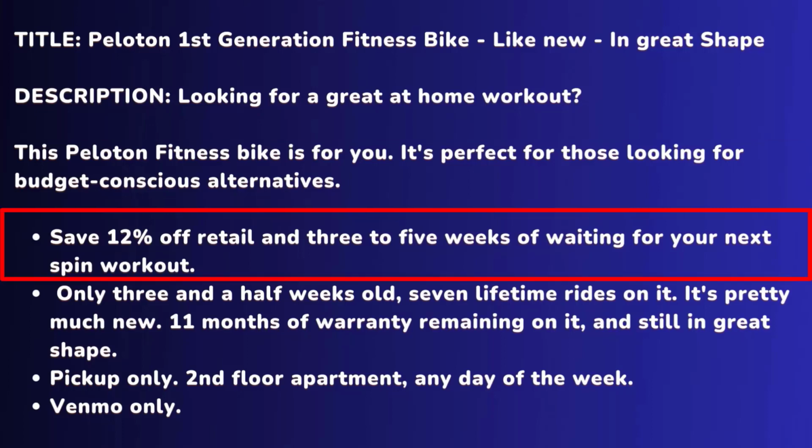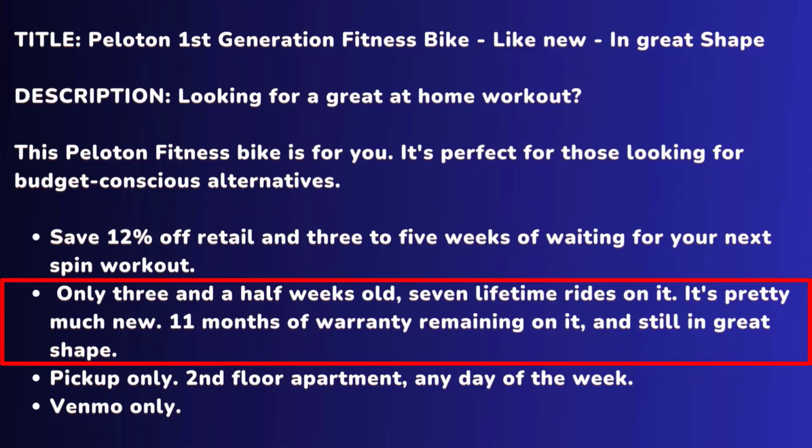Another line I'd include is, save 12% off retail and 3 to 5 weeks of waiting for your next spin workout. Only 3.5 weeks old, 7 lifetime rides on it. It's pretty much new, 11 months of warranty remaining on it, and still in great shape.